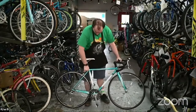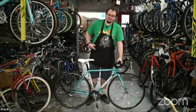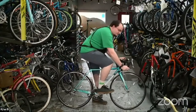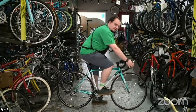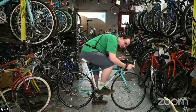And you'll notice that it's as high or higher than the handlebars. And here, let me show you. So if I get on the bike and I'm on it like this, then I can either go up here and I'm pretty far bent over the bike, or I can go down here and I can get almost completely horizontal.